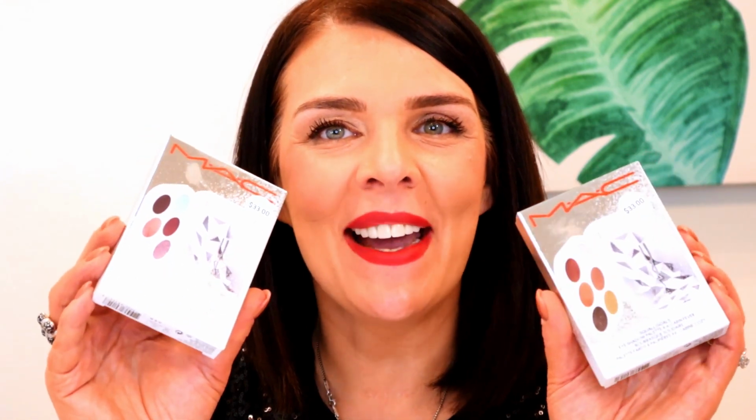Another 2 eyeshadow palettes. They're kind of mini ones. One is gold and brown. I will show you a little bit closer. And another looks like burgundy, more of a warm palette and a cool palette. And let me show you how this eyeshadow looks inside.